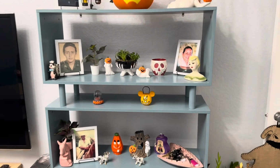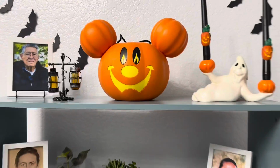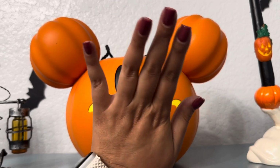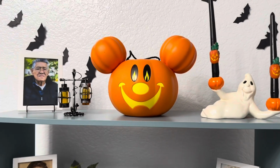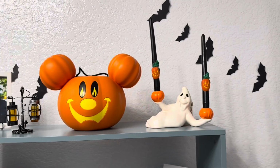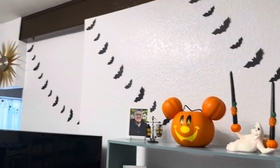Here we have pictures of our grandparents up. And I did get the Mickey Trick or Treat pumpkin from work. They had larger pumpkins like the Mickey blow mold, but I wasn't able to get one because they were always sold out. We put these little bats that I got from Target last year up. I want to hang them from the ceiling, but I think they look better like this.